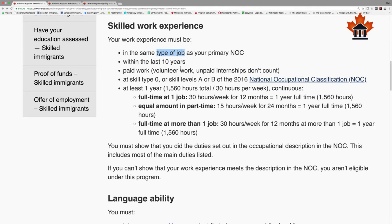So if you've got experience 6 months as a welder and then another 6 months as a pipe fitter, that will not work for the Federal Skilled Worker Program. So the same job, it has to be within the last 10 years. It can't be volunteer or unpaid internships. Guys, it has to be paid. Now, the Canadian government doesn't really care how much you're paid, but it has to be some form of compensation.